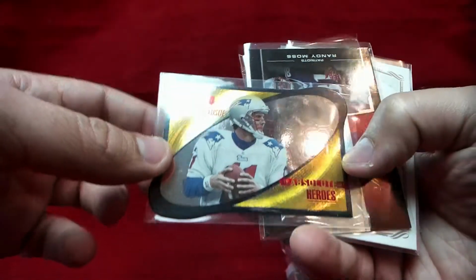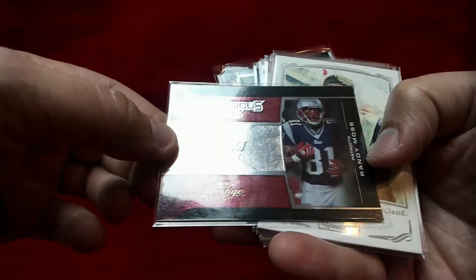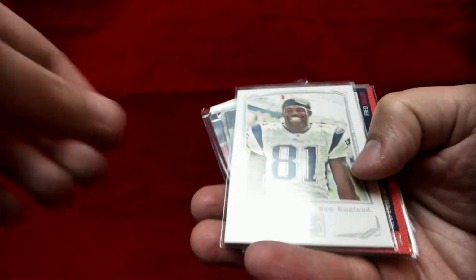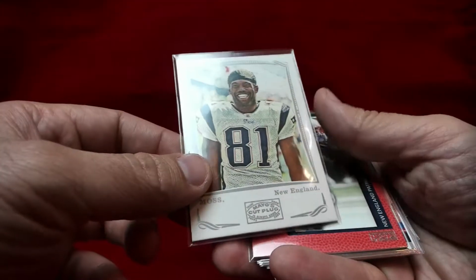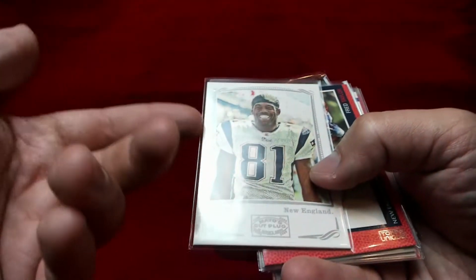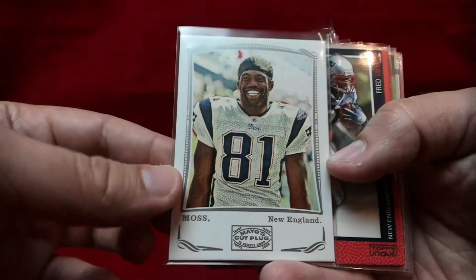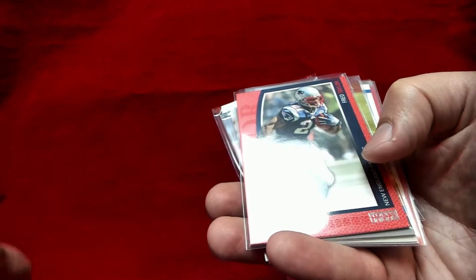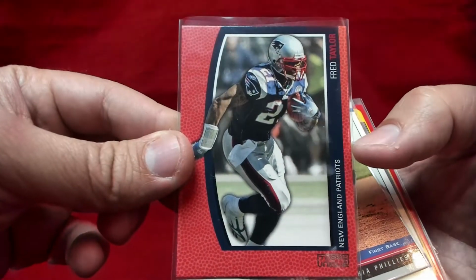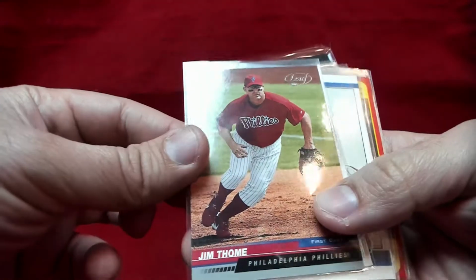Playoff Absolute Heroes. This is a Bledsoe I do not have. We got a Randy Moss. That's cool. Man, you're hitting me with all sorts of binder material I didn't have. I really like this card. It's definitely the Allen and Ginter type of card. That's very cool, Moss. I actually don't have a ton of Moss Patriot stuff. Fred Taylor, that is cool. Definitely needed a Fred Taylor. Jim Thome.